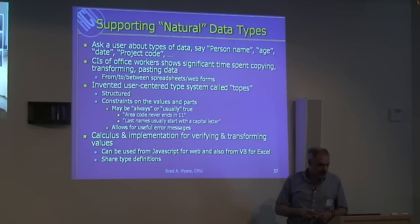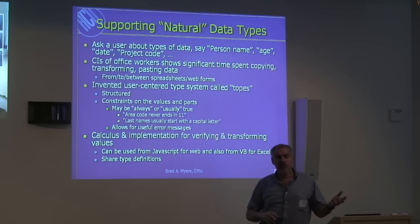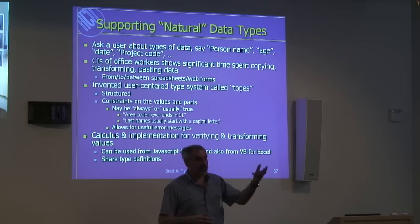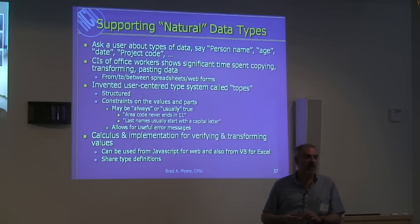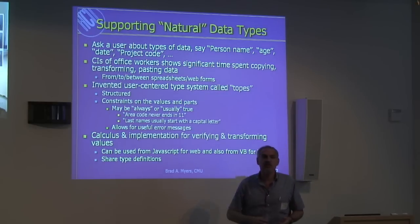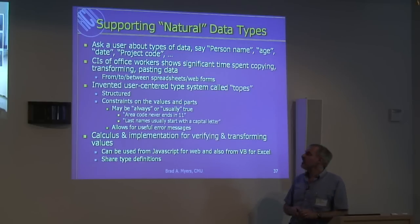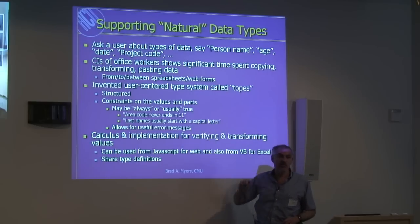And another important point is that office workers spend a lot of time taking data from one place and putting it in another. They take it off of spreadsheets and type it into web forms. They take it off the web and type it into spreadsheets. They take it off one web form and put it into another web form in a different format. And so there's a lot of this, transforming data. They take it off of paper or email messages and put it into forms. You can think of all the stuff secretaries have to do, or clerks. And so the question is, can we help automate that using this kind of tool that can help you with the data and the data structures?